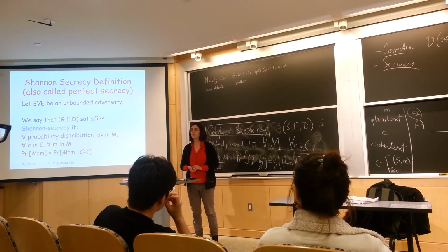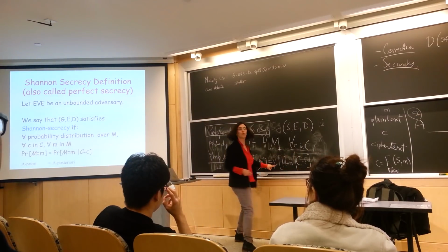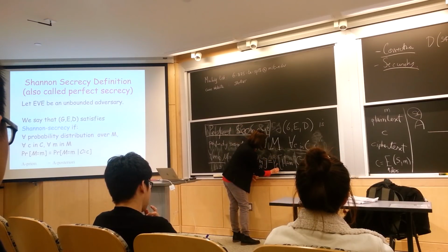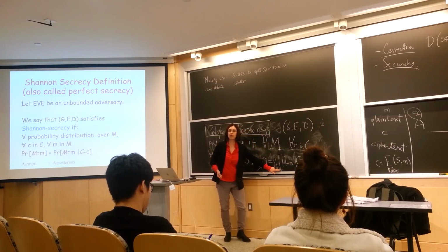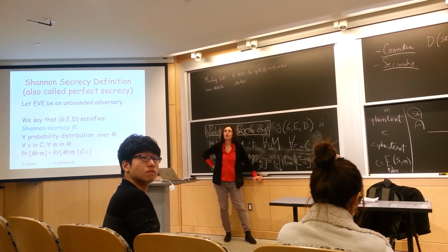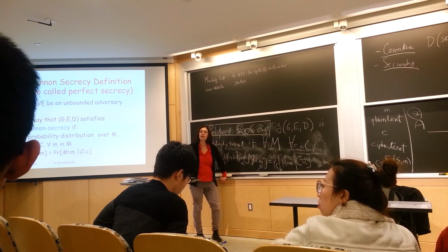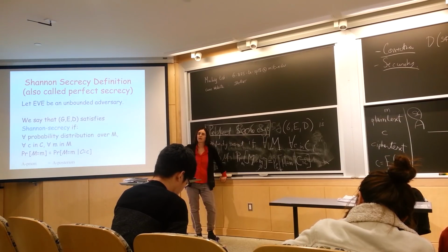Any question? Yes? Should the same also be true for probabilities over keys? Yes, good question. So what are these probabilities over? Here the probabilities are just over the choice of messages, the probability distribution of the message space. Here are the probabilities over M, but also over the choice of keys, so over the secret keys. My question was whether this property should hold if you replace the random variable M with one representing a distribution over keys. So the a priori probability of any key should be equal to the conditional probability of that key given the ciphertext.